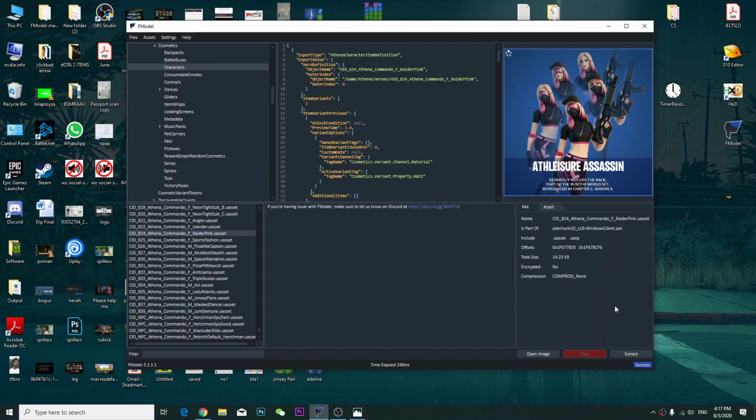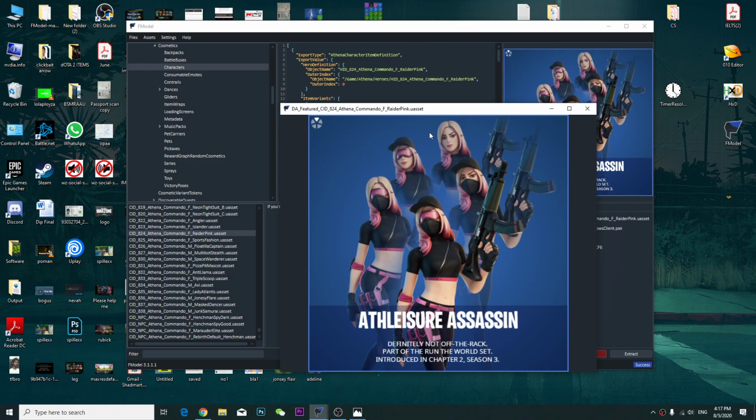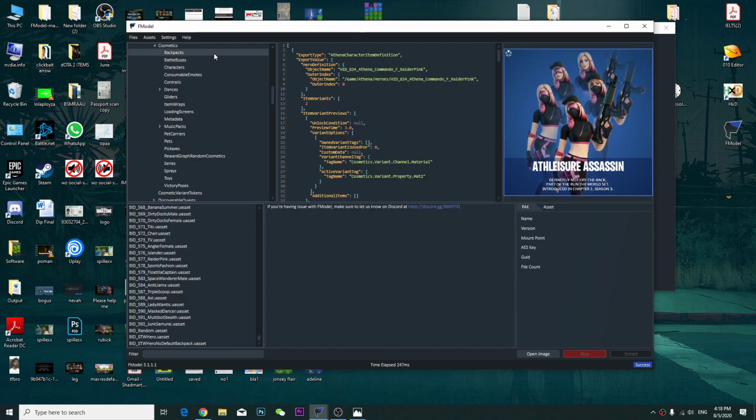Alright, so according to the latest fog file, the new skin has been leaked. It's called the female Rider Pink. So this is the skin, which just looks like this. It came up with a 4 style holding an SMG. And this is the skin, the name is Rider Pink, and the file name, let's see if it's some backpacks.